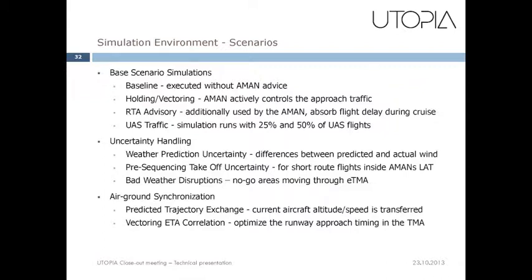We have a so-called base scenario simulation. We said, okay, we have a flight plan. We just let every aircraft fly its own trajectory without intervening. That's just go your way down. We know there are a lot of conflicts, but this could be the best case. No disturbance. It's not real, but for us it's the baseline.